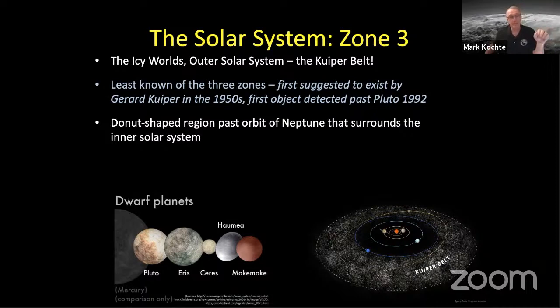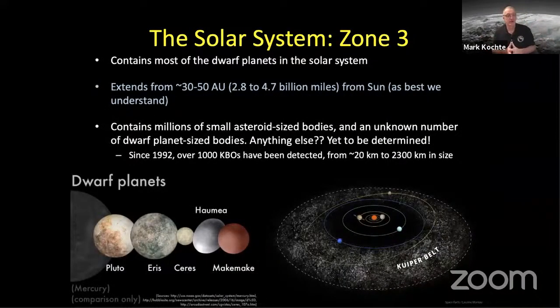This area, what we call the Kuiper Belt, is a donut-shaped region that surrounds the inner zones one and two. There are millions of objects in this region, in addition to what's likely to be thousands of dwarf planets. We just haven't seen them yet. The area is huge. The radius extends from the inner part to the outer part from 30 to 50 astronomical units from the sun, where one astronomical unit is the mean distance between Earth and the sun. So the Kuiper Belt is between 30 and 50 times further away from the sun than Earth is. And there's a lot of space out there to fill with a lot of stuff.